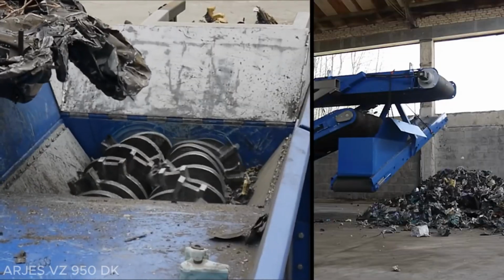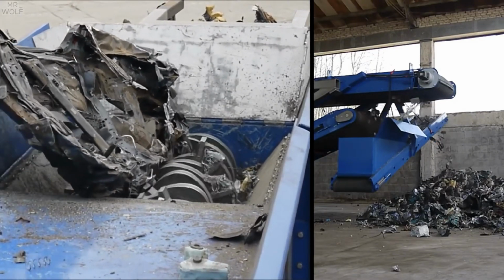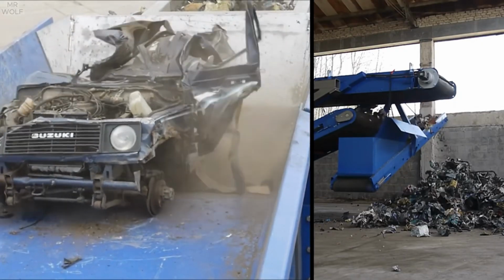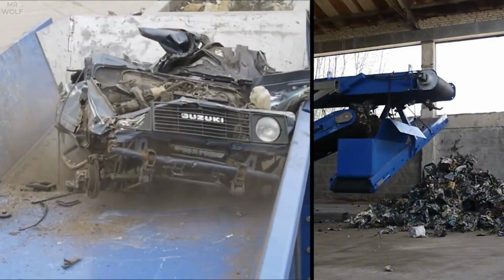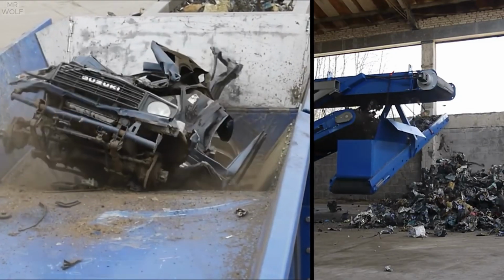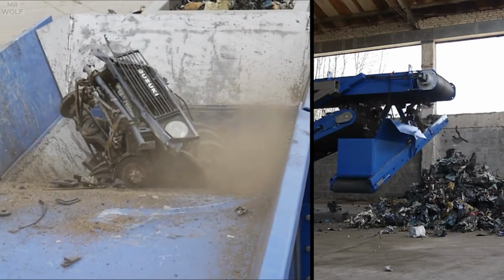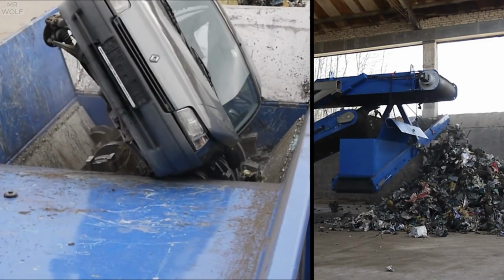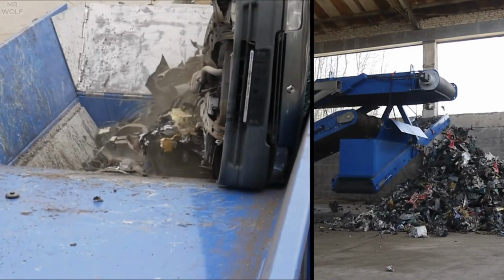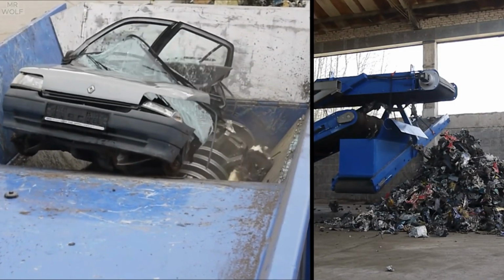It's no surprise that the VZ950DK ranks among the largest shredders in the world. Once it roars to life, it's like a giant steel beast, effortlessly crushing entire cars within seconds. It uses a special T-shaped cutting blade design, saving around 15% of energy while maintaining insane power. If materials get jammed, the system automatically reverses, keeping the operation smooth and unstoppable. With 770 horsepower under its armored frame, it may be slower than hammer mills, but it shreds with surgical precision. Almost nothing can stand in its way.